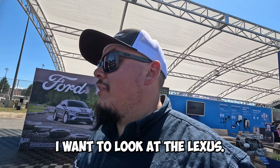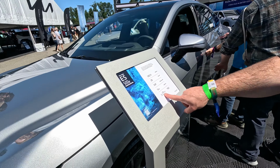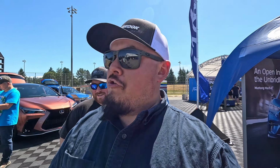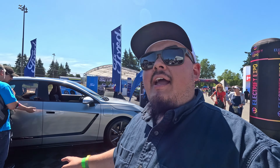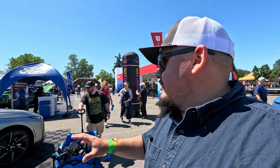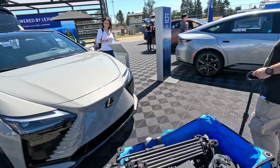Rob's walking away. I want to look at the Lexus. Here is the new ES. It's garbage though, dude. 250. Jesus, Tesla has better range. It does. So this right here is based off of the Toyota Crown, and Lexus is starting to do more EVs. So this is the RZ. This is what Lexus started with when they started doing electric vehicles.